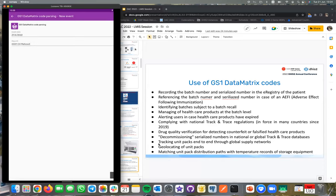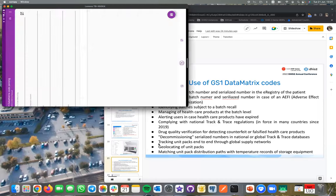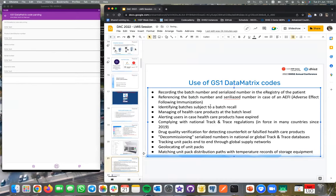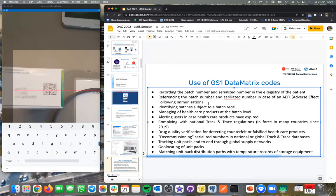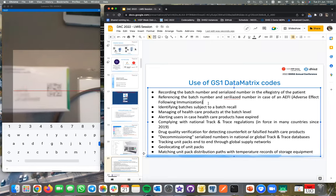So I'm just going to scan a GS1 data matrix code. It's not a QR code, it's a particular code that encodes the serial number, the batch number of the medicine. So you have the barcode icon here. I'm going to scan the GS1 data matrix code. So it has to be in focus, it needs a lot of light.